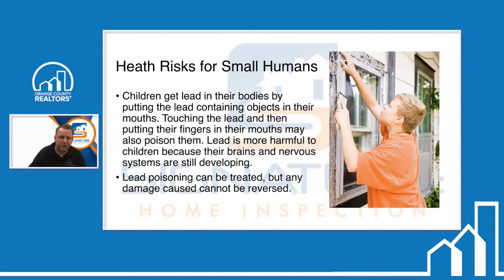Health risk for small humans. Children can get lead in their bodies by putting lead-contaminated objects in their mouths, or touching the lead and then putting their fingers in their mouths. Lead is more harmful to children because their brains and nervous systems are still developing. Lead poisoning can be treated, but any damage caused cannot be reversed.